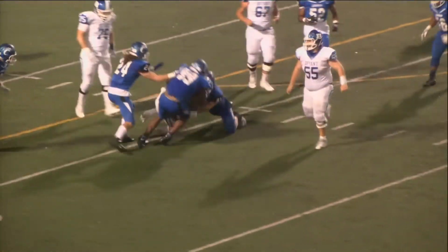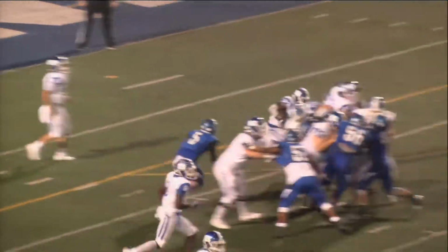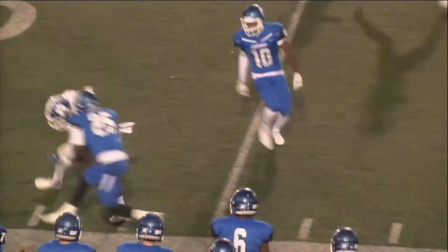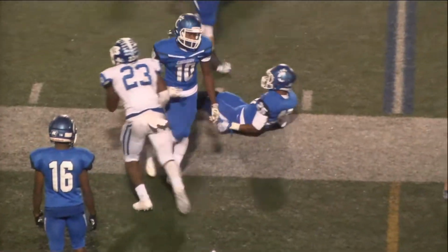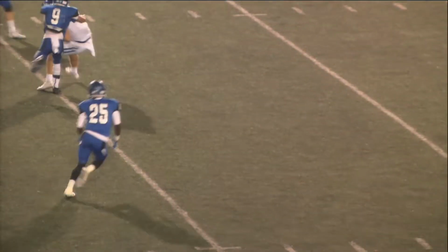Pass is bobbled and caught by Scott. Scott right up the middle. Still on his feet. He did not go down. Went down now. Darnell Washington got him. Quarterback will look to throw. Throws over the middle.